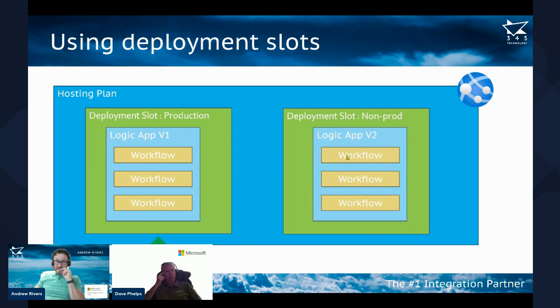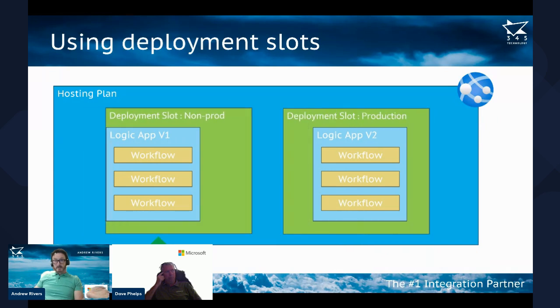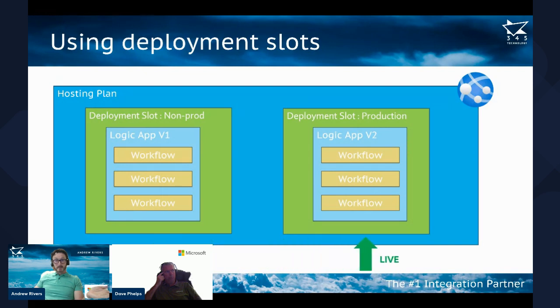We deploy our next version of the Logic app into that, and then we can do some validation checks on that. We can make sure it deploys and has some measure of success with deployment, that it's configured correctly and that sort of thing. What we can't do is actually run it. And then we can do the swap. So effectively, the production slot moves over. We move our live routing to the new Logic app, and then we're done. And we've done that without any loss of service.